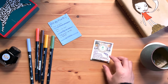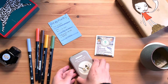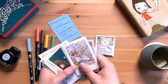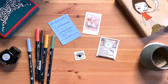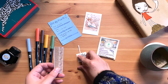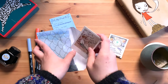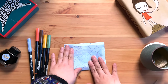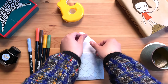I've also included a packet of tea and a mini postcard with a cute graphic on it. Sometimes I include small eye tattoos or stickers or washi tape samples. Then I get some double-sided tape and seal the envelope to send it.